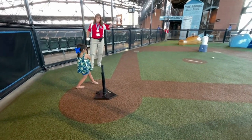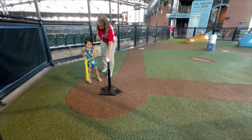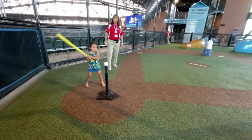Kids playground is near section 238, but I did want to mention that before the game, up until the fourth inning, they only do kids batting practice. They don't let them run free until after the fourth inning.